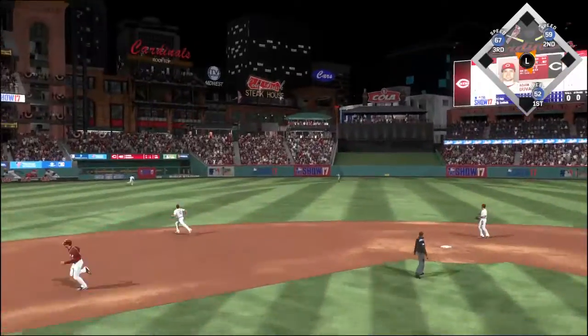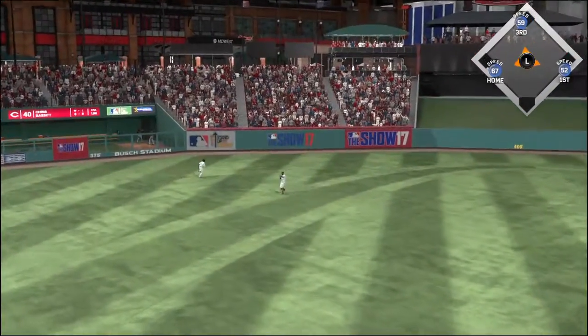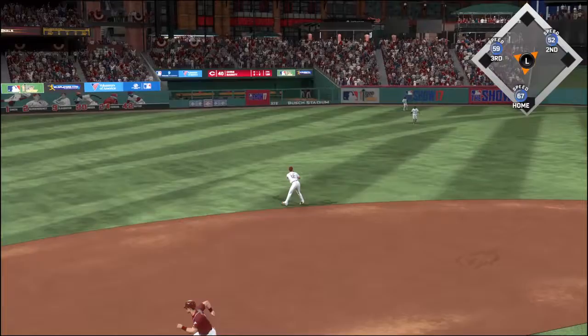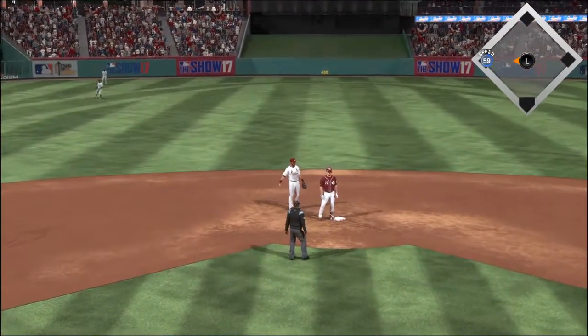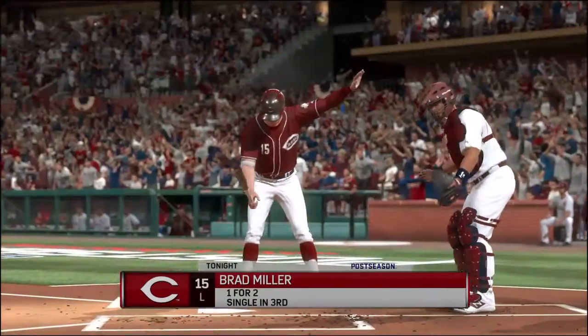Line toward the gap in left center. And that's into the outfield for a 1-out hit. In to score, the runner from second. And it's in time. He's out at second as a good relay gets him.